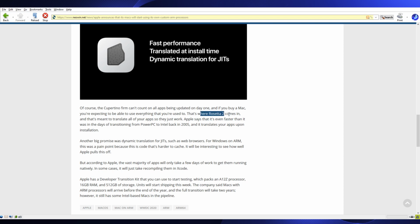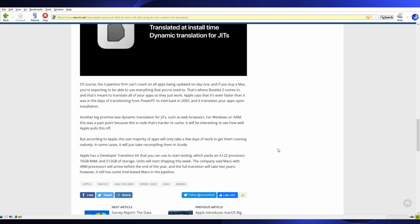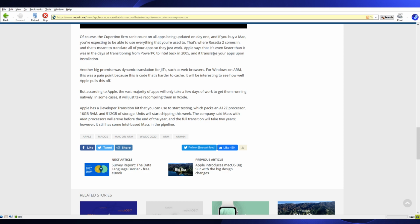Okay. Rosetta 2 comes in. So they developed that. It means you're translating all your apps so they just work. Okay, so it's going to translate it. It even runs faster than it did in the days of transitioning from PowerPC to Intel back in 2005. It translates your app upon installation. Oh, so you might not have to do that from other software. Just say LibreOffice might not have to encode it for that. This software would encode it for it, or maybe I don't know if that's what they're saying.